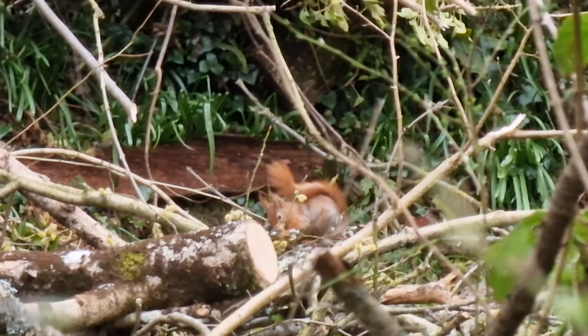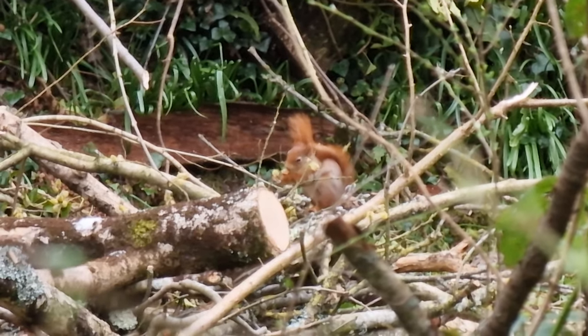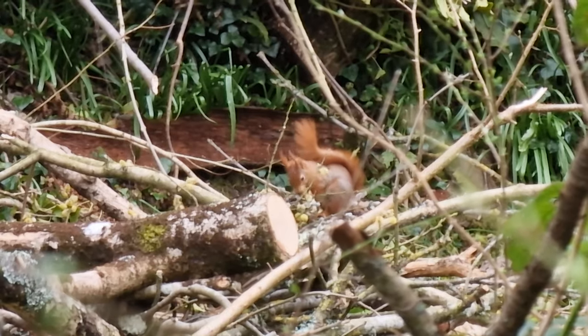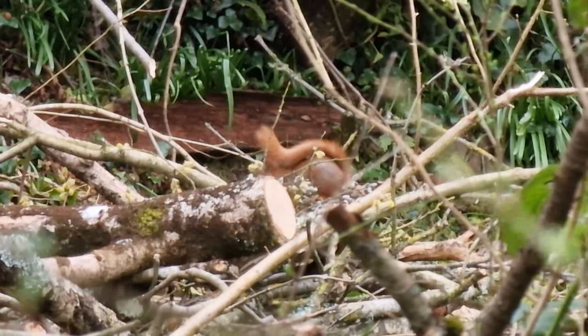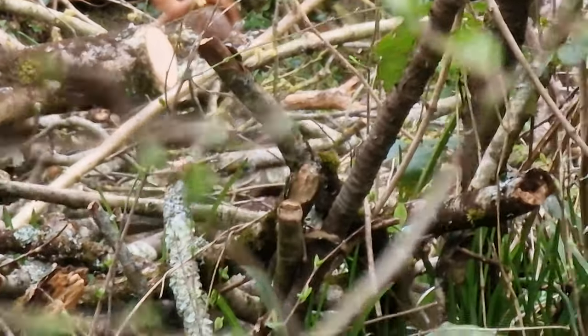Where is it? Oh, there it is. There we go. Oh, that's perfect, isn't it? Is that a young one? Yeah, I think so. Not bad, though. You're after the red squirrel? Is it? Yeah. Yeah, come here.